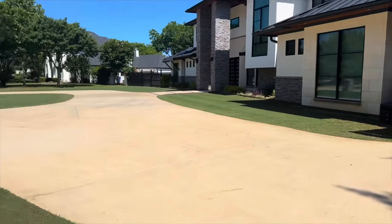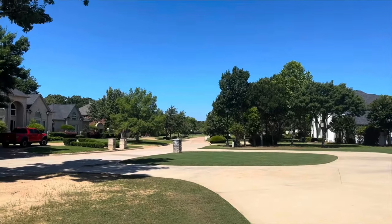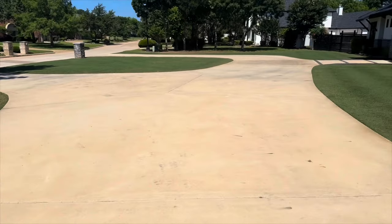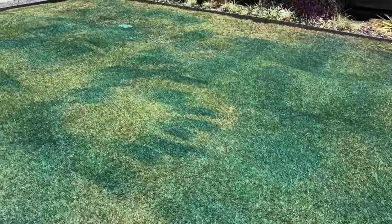So nice green up. The color looks way better than how it did last year. And I like it. All right.